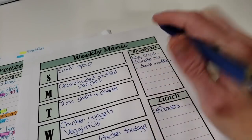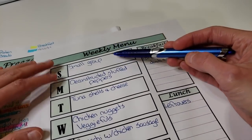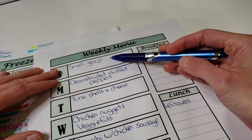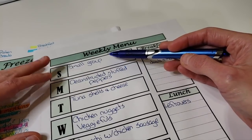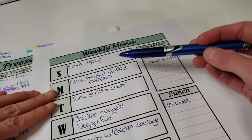So Sunday is small group. Like I said, I'm making breakfast for the kids. So it's going to include pancakes, the sausage links, the biscuits, the strawberries, and the cookies. That all is going toward that.